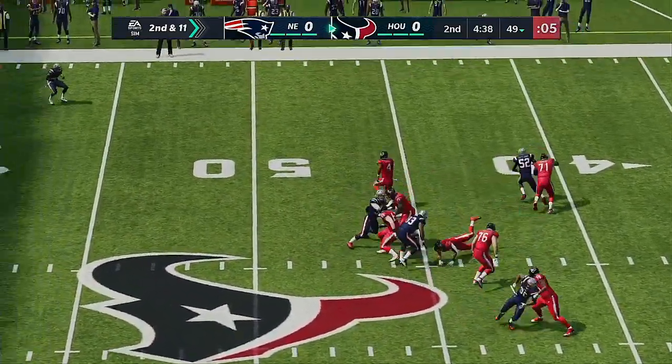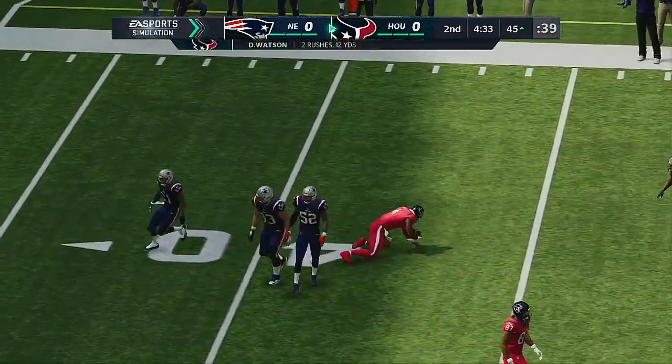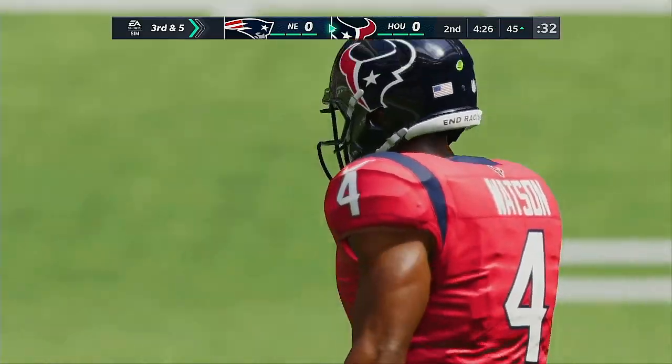After the sack on first down, Watson flushed out right. He's going to take off with it. Six yards there off the scramble, but it'll still leave him with a third down. Brings up third and five.